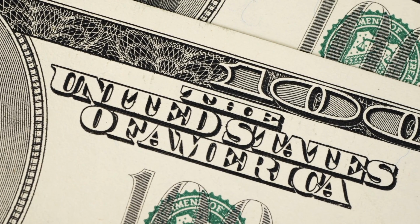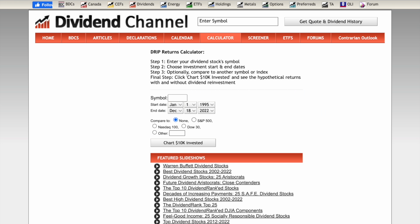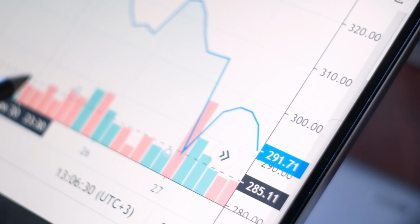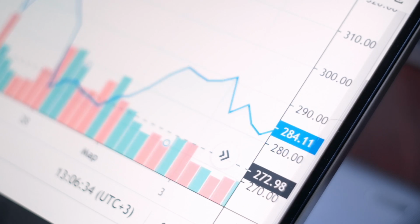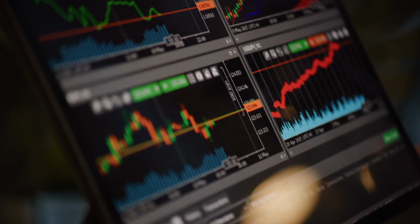Next, we'll examine each fund's average yearly return from the last decade. For this, I'll be using the Dividend Channel DRIP calculator, which calculates the total return of a dividend stock and assumes you'll be reinvesting all of your dividends back into buying more shares of the same stock. You can go to dividendchannel.com and feel free to enter your own ticker symbols and your own date ranges for yourself. But with the exception of PDO, which I only have 2 years of data for, I'm going to look at the average yearly return for each holding going back to 2012. I know it's not going to be entirely fair for PDO, and I wish I could go back further, but these funds just vary a lot in terms of how long ago they were launched, so I just went with the last 10 years.